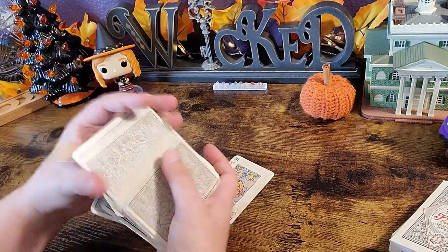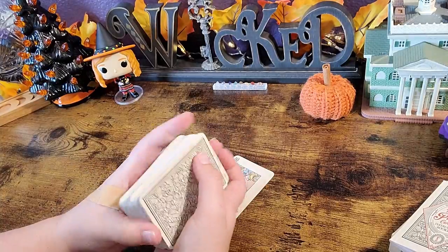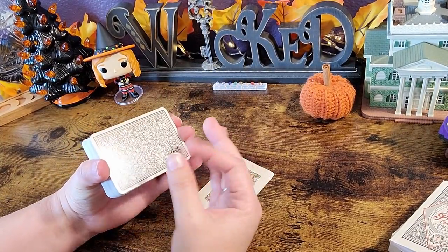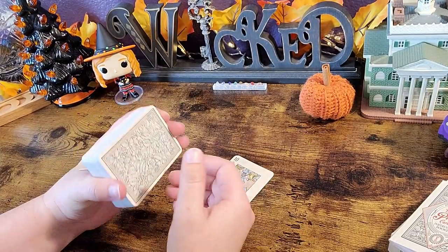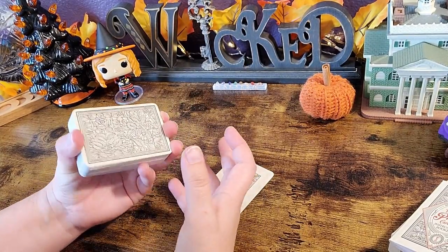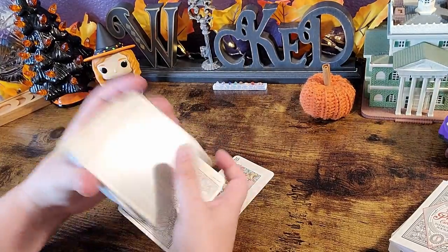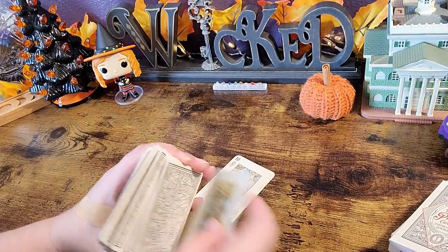The thinness of the cardstock isn't really bothering me. I think it is great because it is a smaller shaped deck, so a thinner cardstock would work well with this just because it avoids all that awkwardness of trying to shuffle it in a different way. So I don't have an issue with the thinness of the cardstock because it's not terribly thin either, but it is thinner than I think a lot of you would like.